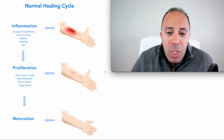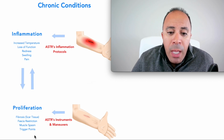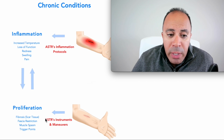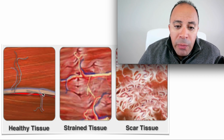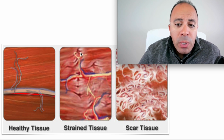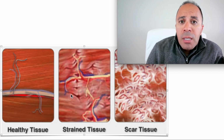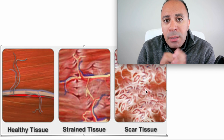So when you have a chronic condition, your body is probably going back and forth between inflammation and proliferation, which means there is swelling and pain internally, scar tissue, fascia restriction, and trigger points. I want you to visualize what it looks like when you have scar tissue internally. The far left image here is a normal muscle, nice and smooth. When you start to have a micro tear from poor posture, accident, trauma, any injury that has itis, you will start to have random tears internally like that. And your body has to build scar tissue to glue those torn areas, that micro tear.